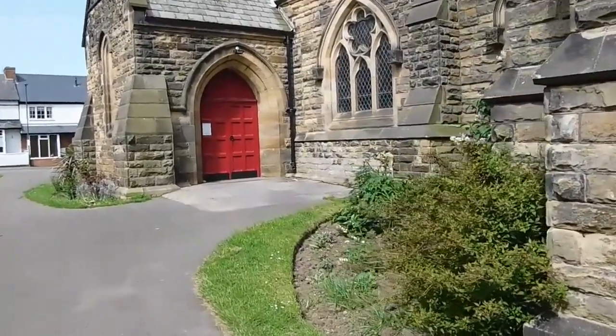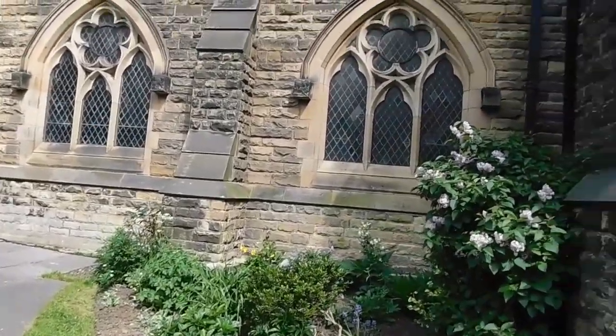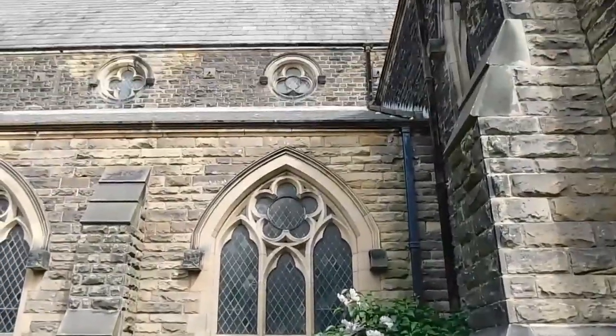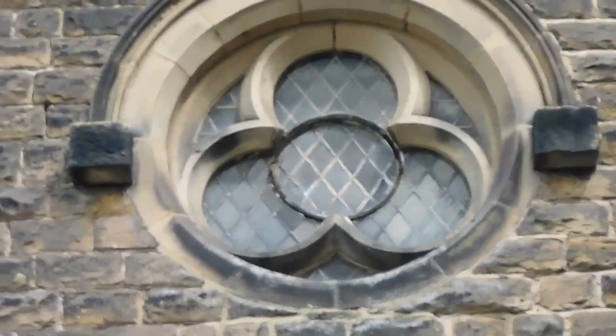I'm just trying to see if there's any lovely features. Usually there's all sorts of carved heads, but right the way along, even up the top there, look. Horrible blocks. But there is no features of heads, but there's all that stuff going on up there.